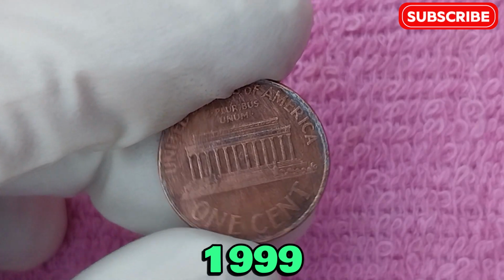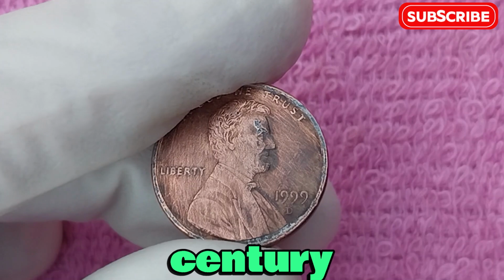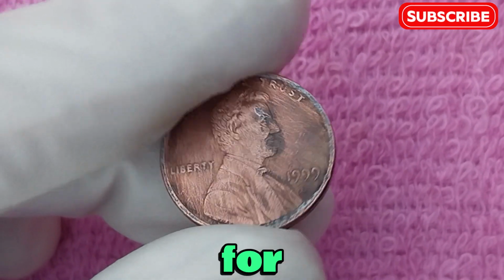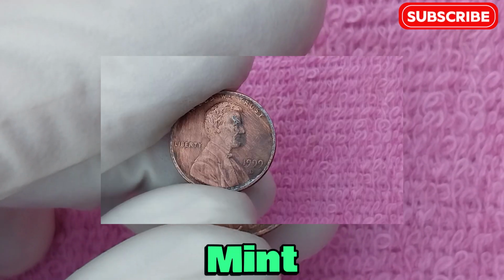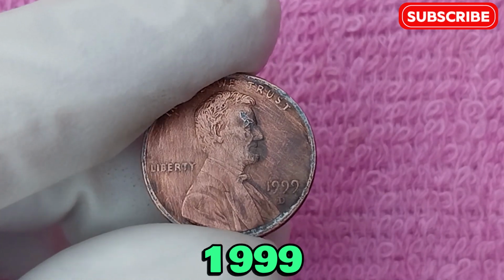The 1999 Lincoln cent, minted in Denver, came at the tail end of the 20th century. It was the final full year before the turn of the millennium and marked the end of an era for many collectors. During this time, the U.S. Mint was operating at full force, and the Denver Mint struck an enormous quantity of pennies. Over 6.3 billion 1999 cents were made.